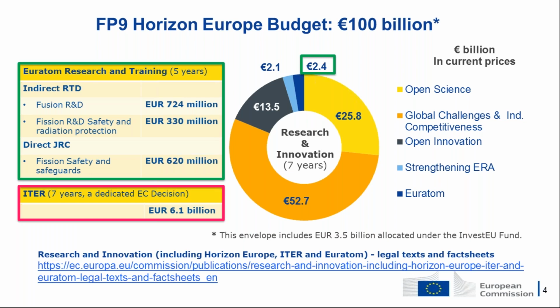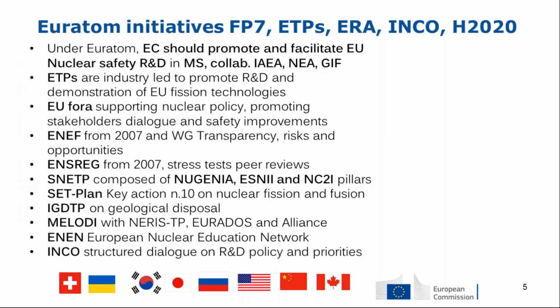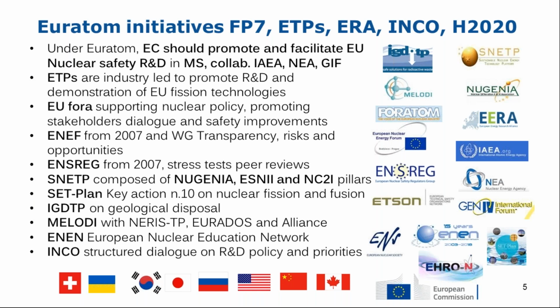At the bottom of the page, you have all the references available if you click on the link. I wanted also to mention that as a European Nuclear Society member, you are always very welcome to participate in our projects, in all the different initiatives that we have supported during the previous framework program, and we try to capitalize within Horizon 2020. And this includes all the technology platforms related to waste management and geological disposal, for example IGDTP, or reactor systems. You probably heard about SNETP, NUGENIA, ESNII, and NC2I.